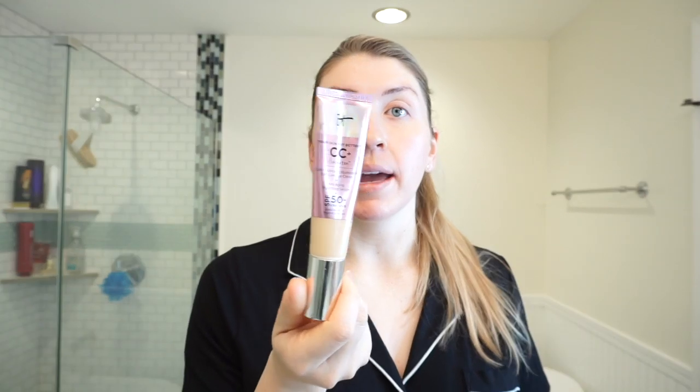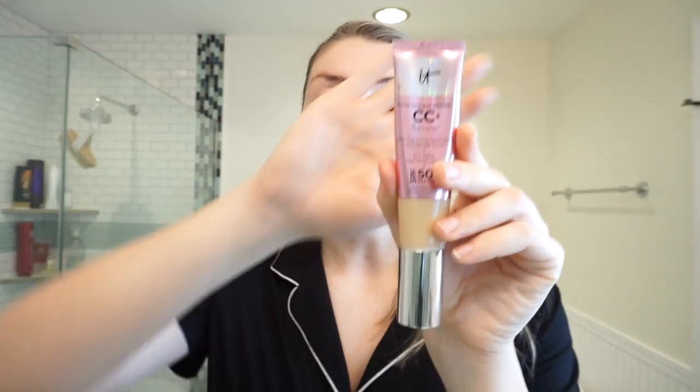People have been asking me what makeup I put over all my skincare products. I don't think I'm going to do a makeup tutorial anytime soon because I'm not a makeup artist, but I do love this CC cream by IT Cosmetics. I get it in Fair because I'm as pale can be. And it is a color correcting, illuminating, full coverage cream, and it's SPF 50, UVA and UVB.